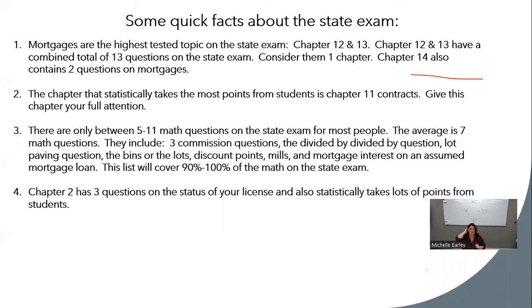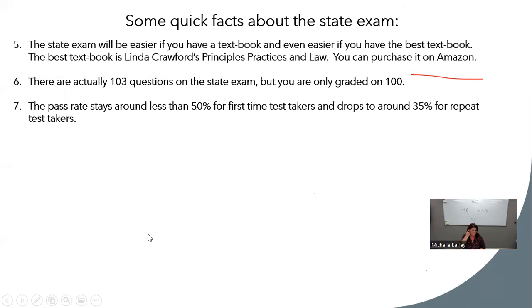Another thing you're going to see too is that if your license is inactive, meaning you haven't hung it with a broker, you still have to do continuing education. You're going to see that from Chapter 2 as well. All right, let's keep going. I have a couple more of these.